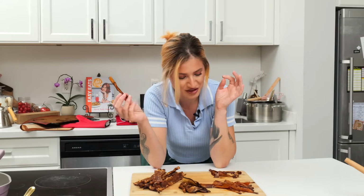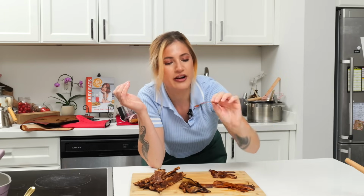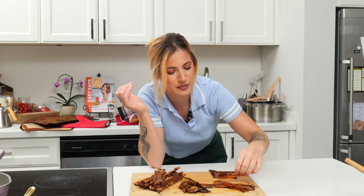So we've got the daikon. Really good. This is my first time making daikon bacon. Oh shit, that's actually so good. And it does kind of look like bacon. All right, carrot. Mmm, it's crispy. That's really, really, really good too. They only had tiny carrots at the store, so next time they need to be a bit bigger.